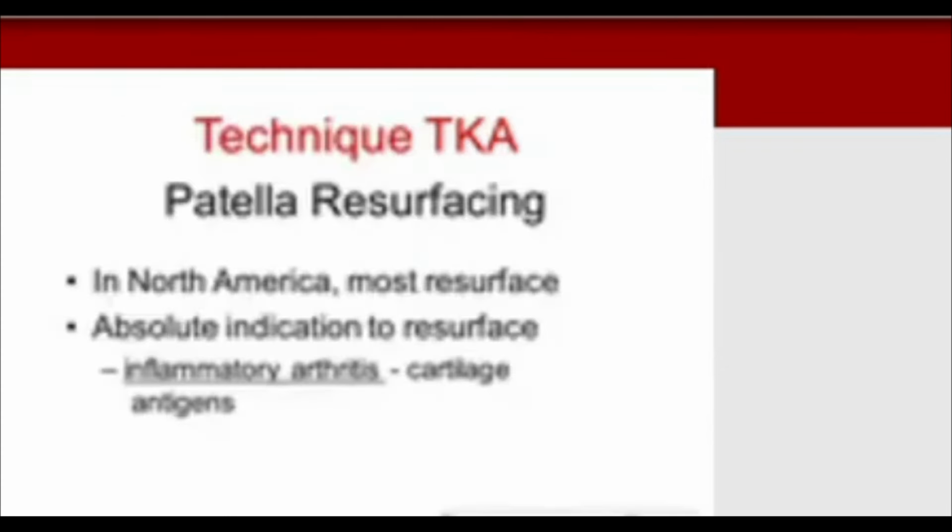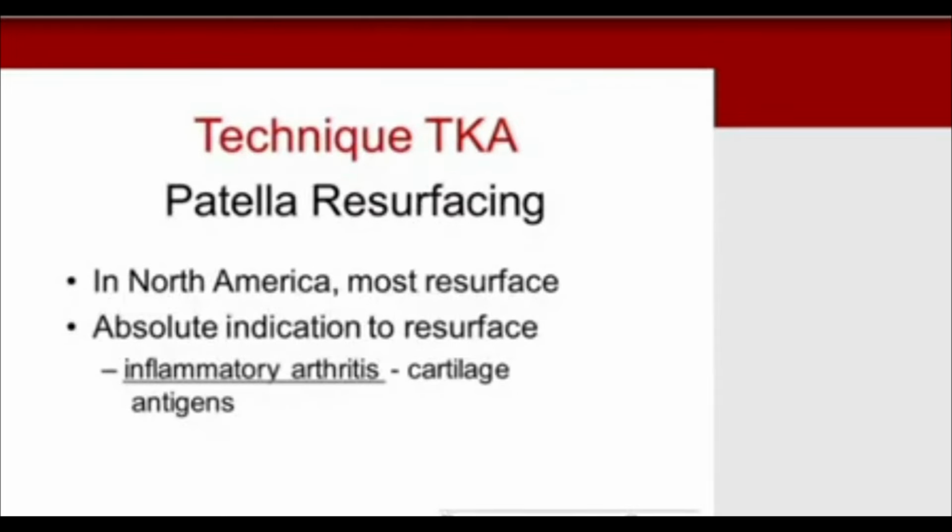releases. In regards to patella resurfacing, in North America, most people resurface. They're not going to ask you the pros and cons of which is the best way to go. But remember that the absolute indication to resurface the patella is inflammatory arthritis. In this scenario, you have cartilage antigens causing inflammatory disease and pain, and that's the absolute indication to resurface a patella.